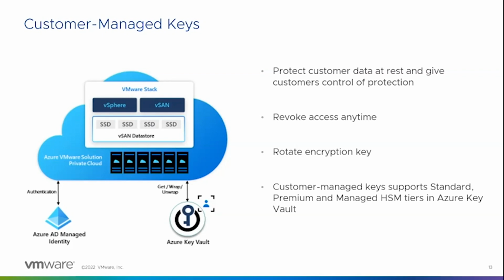It also allows you to revoke access at any time. You can remove the Azure VMware Solution's access to your customer owned Key Vault if you want to, and if you did, it would make it impossible for the service to read any data inside of the private cloud. So now it's something that you own the connection for. Rotation of encryption keys can be done inside of the Azure Key Vault based upon a customer's compliance requirements and policies. This is one of the primary use cases that we heard from customers when asking for customer managed keys. An important note is that it supports standard, premium, and managed HSM tiers in your Azure Key Vault that you as a customer manage as part of this solution.